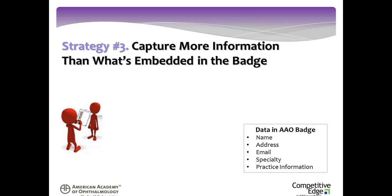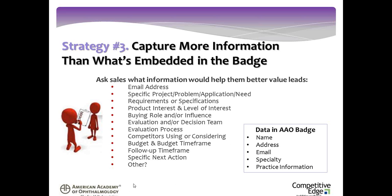I would be looking at that data, but here's what I would do to take this to the next level. I would engage my sales team and ask them, what information, if we could capture it at the point of contact with visitors in our booth, would help you better understand, value, and appreciate, and make you really want to follow up on this lead? You can see the type of information I've listed on the screen here that could be additional things you build into your qualification and capture device.